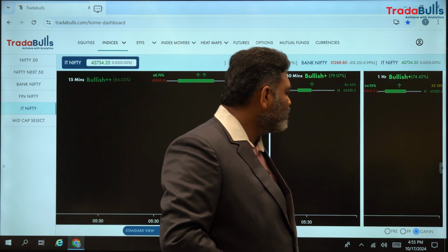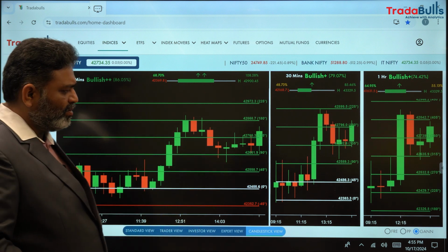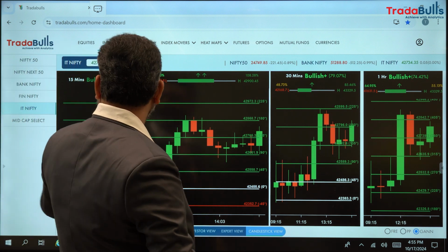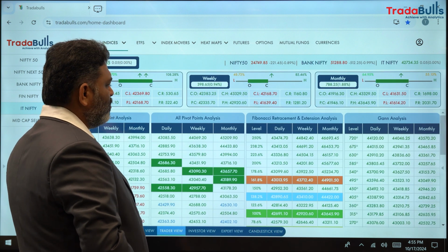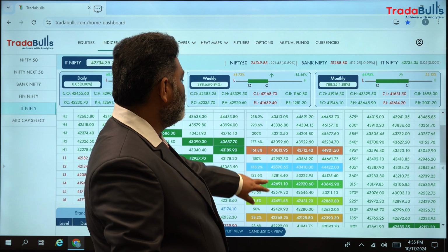Even Gann is also clearly indicating green levels. So IT clearly was on the upside. For main data points, 42,734 was today's close.